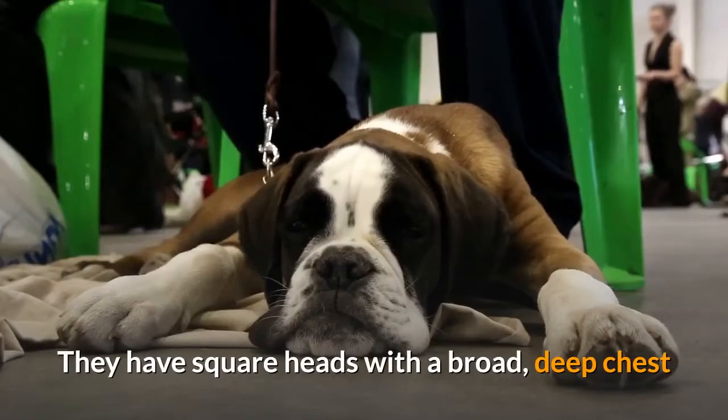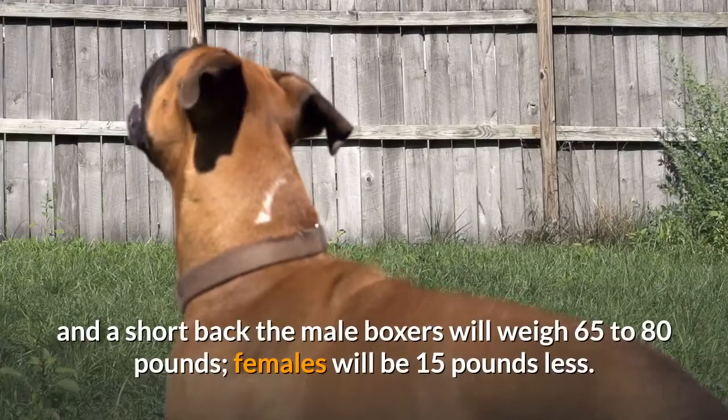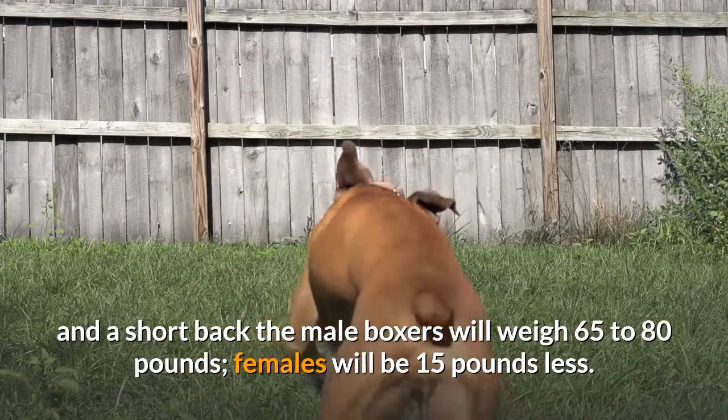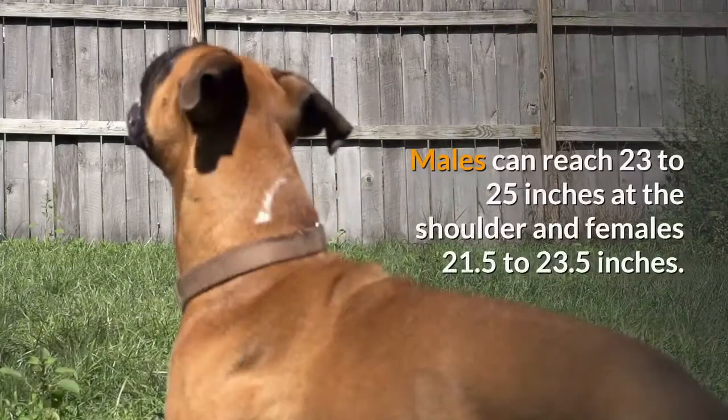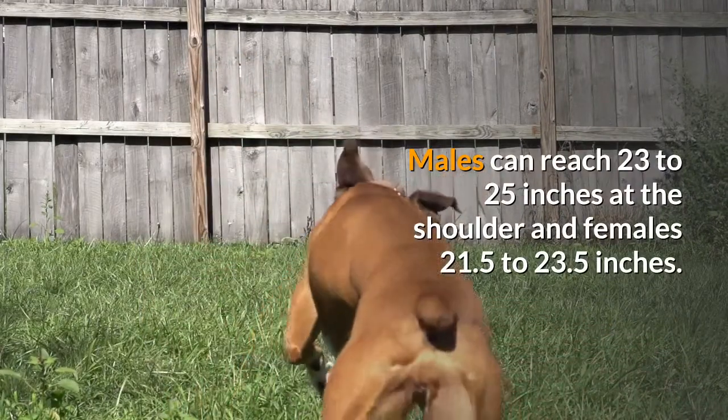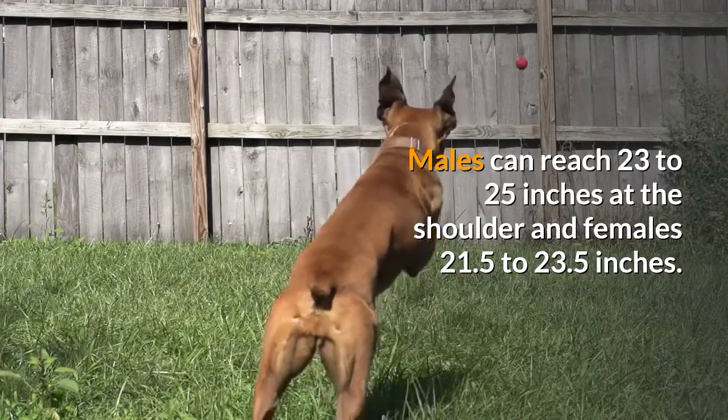They have square heads with a broad, deep chest and a short back. The male Boxers will weigh 65 to 80 pounds, females will be 15 pounds less. Males can reach 23 to 25 inches at the shoulder and females 21.5 to 23.5 inches.